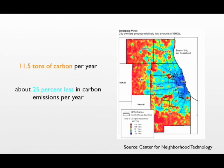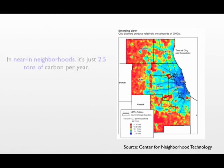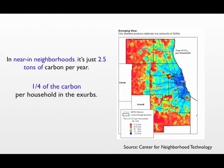Average households in Chicago's exurbs generate 11.5 tons of carbon per year with their cars and trucks. Yet households in many suburbs along rail lines generate at least 25% less. And people in near-in neighborhoods generate just 2.5 tons of carbon per year with their cars and trucks. That's 1/4 of the carbon per year of households in the exurbs.